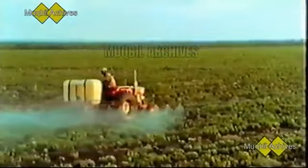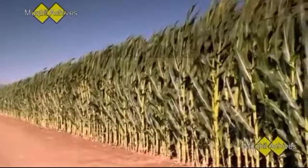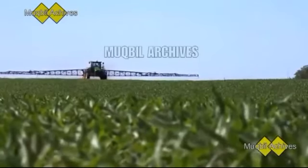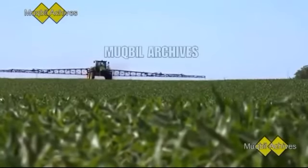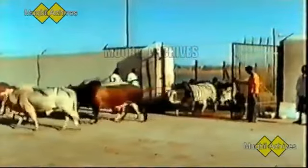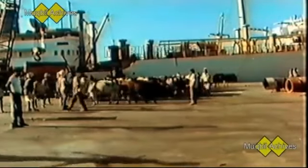Even non-tropical vegetables such as tomatoes and onions are being grown successfully. But still, livestock is the country's mainstay. Somalia exports literally hundreds of thousands of beasts, cattle, camels, sheep and goats to the Arab countries, where they are highly prized above almost all others.